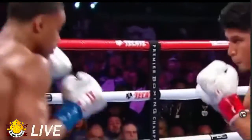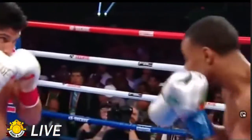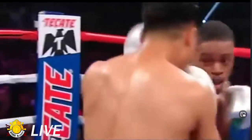Final minute, round 3. But again, Errol's got to find his openings too, and he's found one now. You know, it's not easy. Neither one of these guys are easy to find openings on. Body shot by Spence.